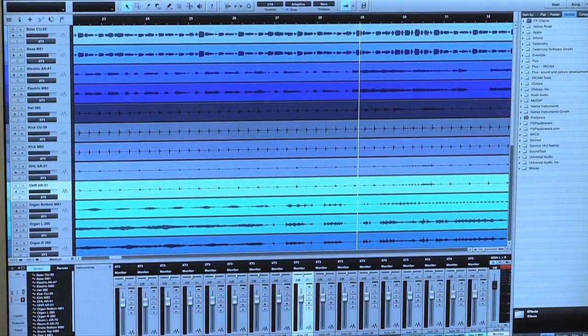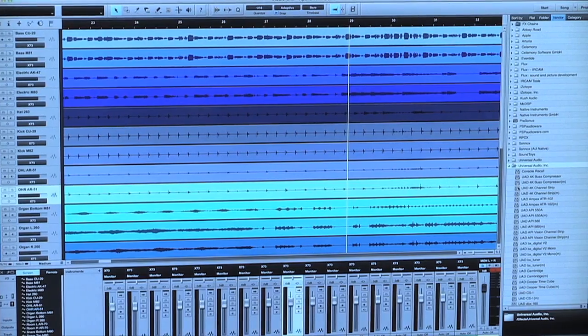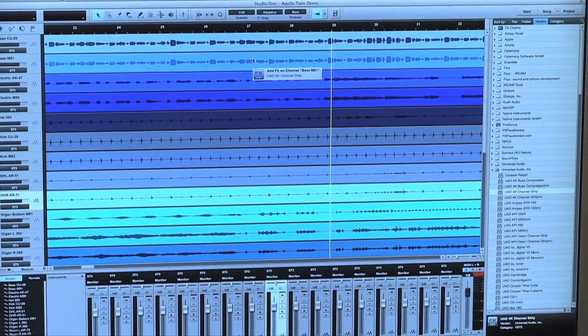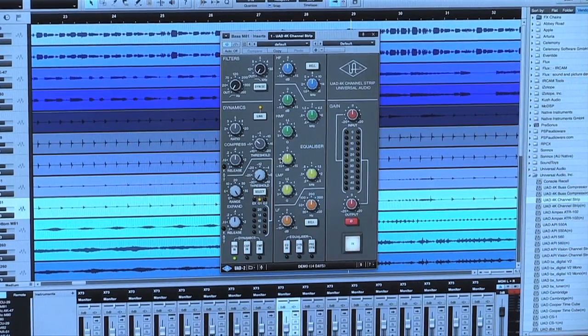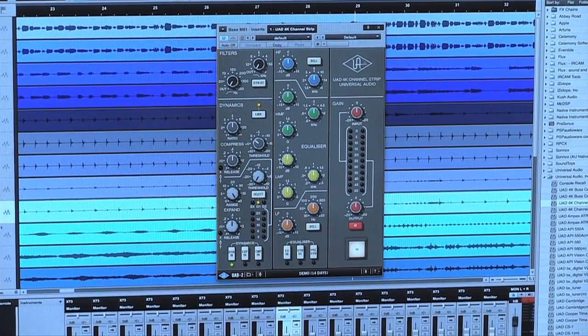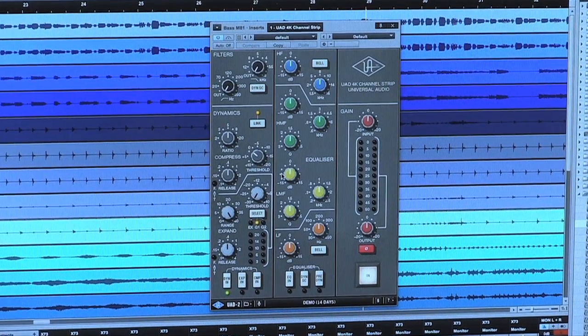Now if we want to add a plugin to this, we can simply drag it out. We'll add a 4K channel strip here on the bass, and we open that up. Now that plugin is inside our DAW, but it's actually using the DSP power from inside the Apollo Twin, so it's not impacting the CPU power we have in our computer at all.